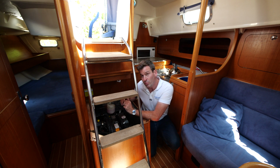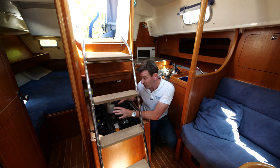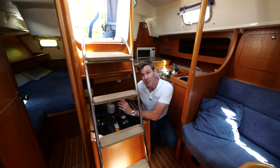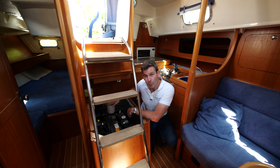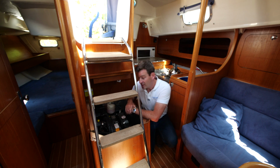The other thing as well, from new, the owner had this boat, and he's actually specified the larger engine. So this has got a 30 horsepower Yanmar diesel engine on a sail drive. A lot of 290s, in fact most, came with a Beta 20, but this is the upgraded engine. But still, it doesn't take up any more room than the Beta, and it's good access to the seacocks, to topping up the water, to topping up the oil, to checking the oil, checking the belts. Very good engine access, and this engine from new has only done 260 hours.